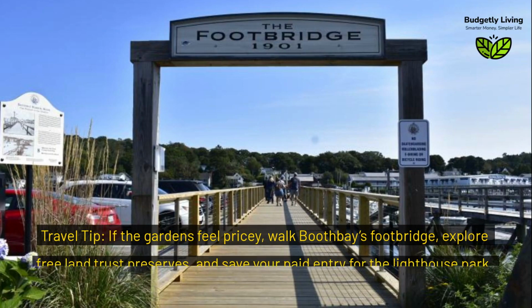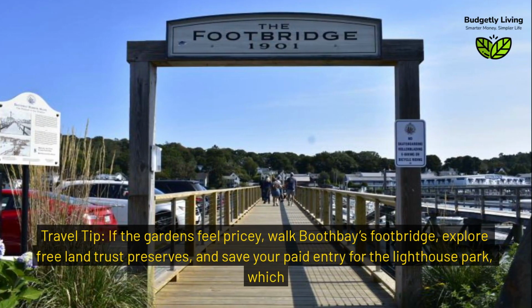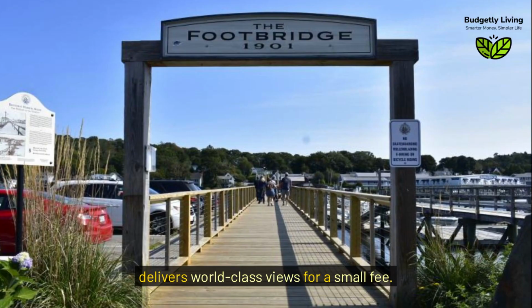Travel tip. If the gardens feel pricey, walk Boothbay's footbridge, explore Freeland Trust Preserves, and save your paid entry for the Lighthouse Park, which delivers world-class views for a small fee.